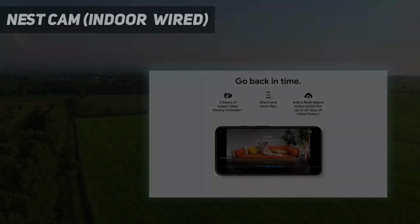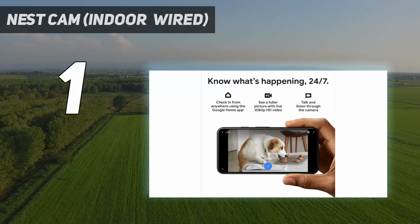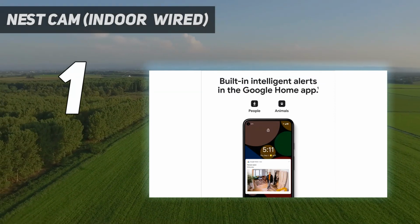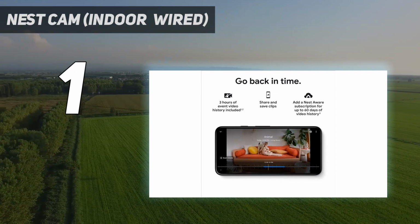And number 1. Nest Cam, Indoor, Wired. The redesigned Nest Cam, indoor, wired, is the latest generation of the celebrated Dropcam, one of the first, and one of the best home security cameras, and brings a number of improvements, including a lot of intelligence, such as on-device facial recognition and 3 hours of video storage.